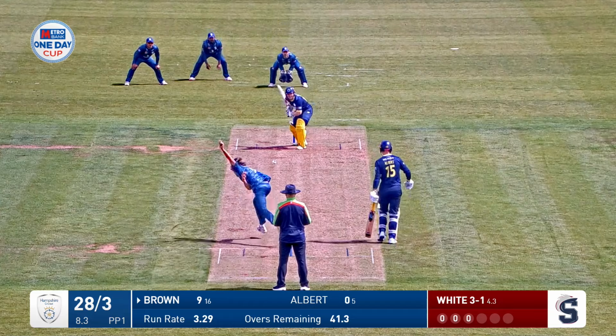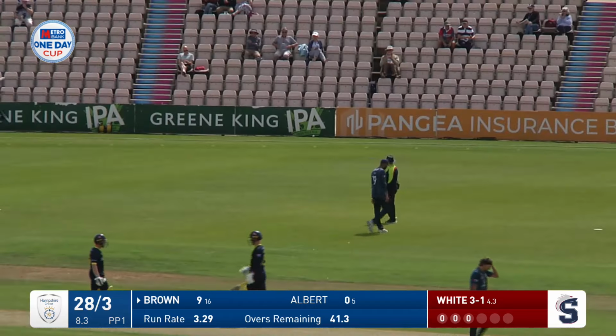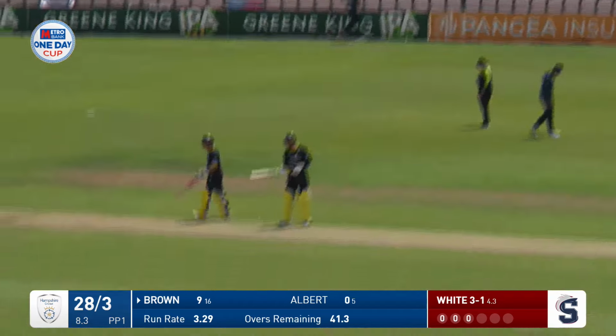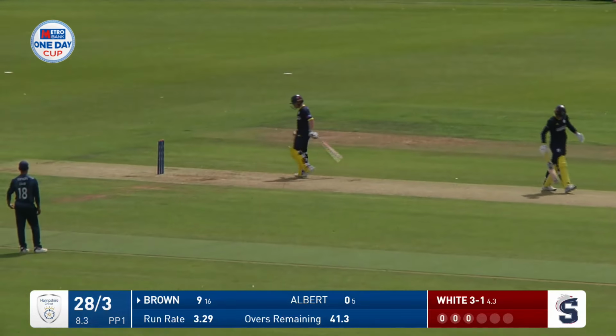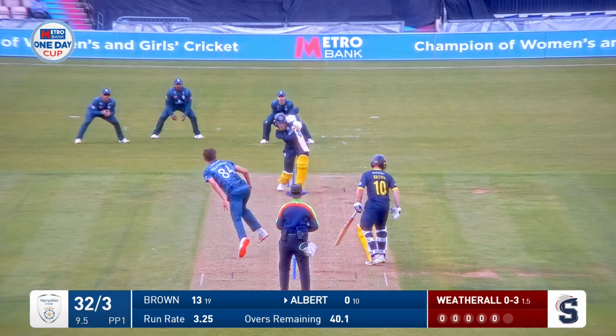In again and bowls to Brown. Short, pulled away by Ben Brown for 4. It's a really good shot from Brown. It's one of the few balls that's a little bit short of a length. Pitches it up, and you've got a fantastic on drive by Alba. He just punches it straight, slightly over pitched, and that will just trickle over the boundary line.